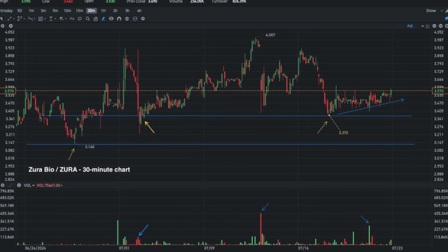Stock 2. Zura Bio. From the 30-minute chart of the stock, we can see that $3.37 is the current first key support position of the stock, and $3.14 is the second key support position. On July 2nd, the stock price continued to fall in the morning trading and then rebounded strongly, and the market generated some large trading volumes when the stock price was at a low level, indicating that large funds entered the market from this position, which is a positive bullish signal.